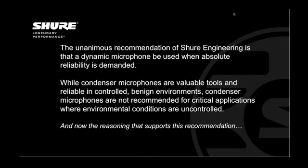So the unanimous recommendation of Shure Engineering is that a dynamic microphone should be used when absolute reliability is demanded. We make condenser microphones. Condenser microphones have come a long, long way. They're valuable tools, and we all use them for different things. But they are best in controlled, benign environments.